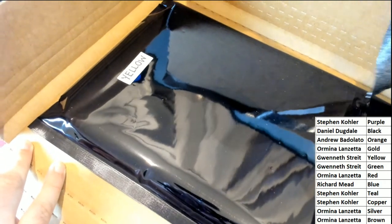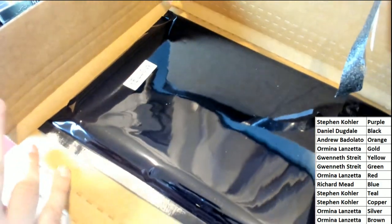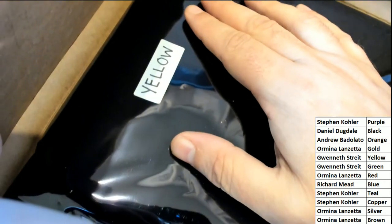And that is going to be Gwyneth S., who owns the color yellow and now is hitting this thing. Congratulations, yellow owner.